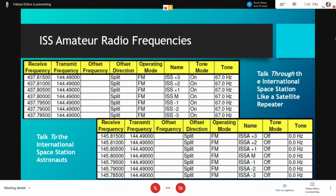Again, I have saved them like this into my radio, so I've just differentiated them like on the table. If I want to use it like a repeater, it's just ISS. If I want to talk to the astronauts, I've just put an A at the end, so it's ISS-A. Both are operating in FM.